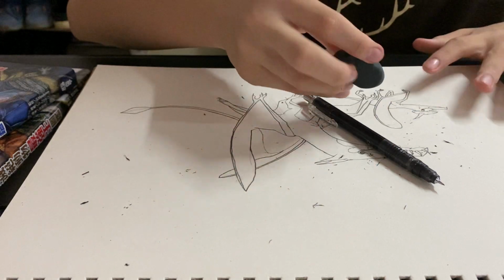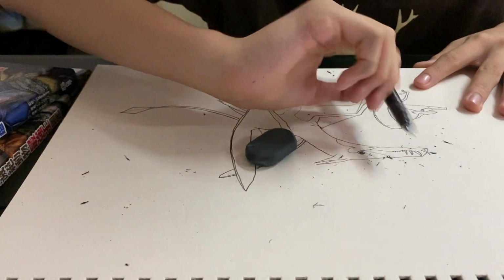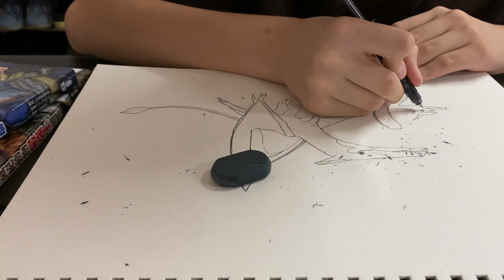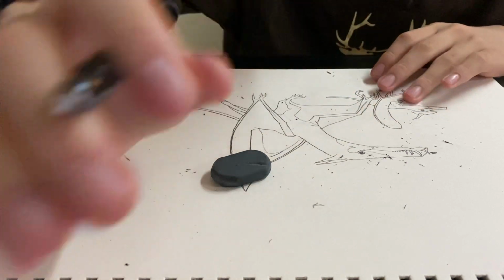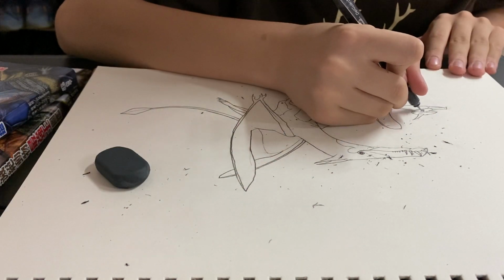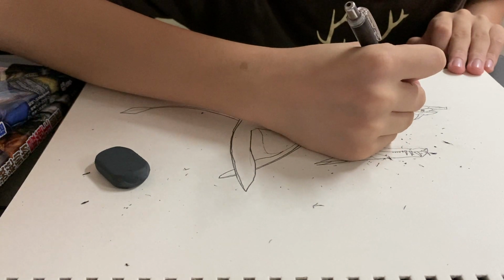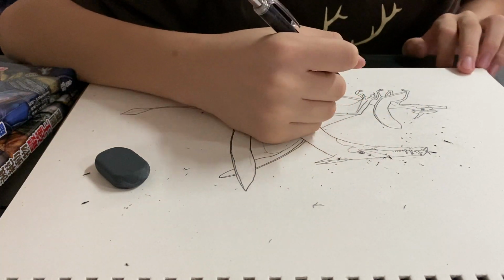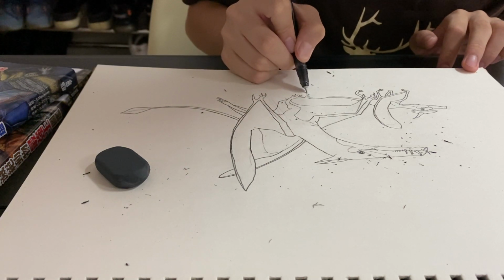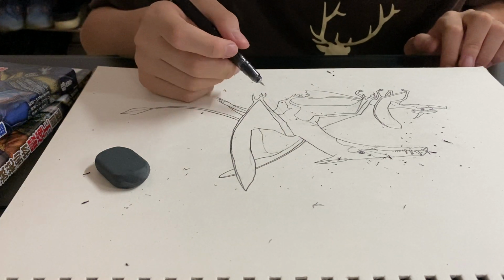And also, why does this thing croak? This weird pteranodon croaks. Or at least that's what I think it's doing. With its cheeks, it's a bit amphibian-like. And just here. And I'm gonna make its tail look like there. Much better.